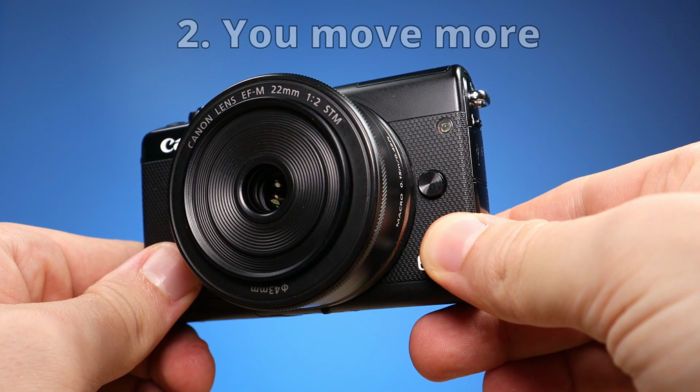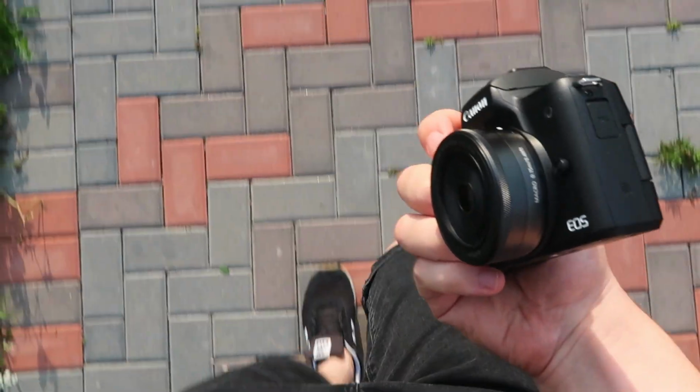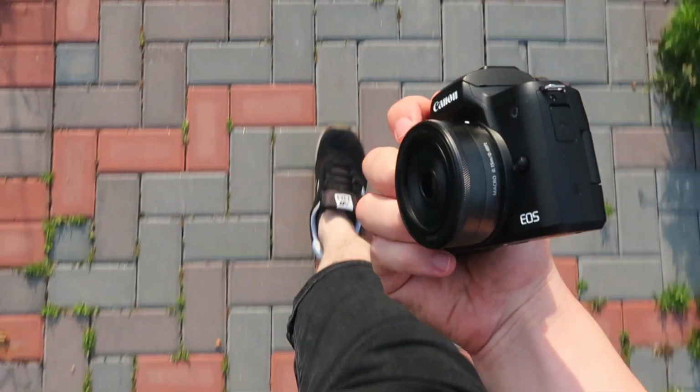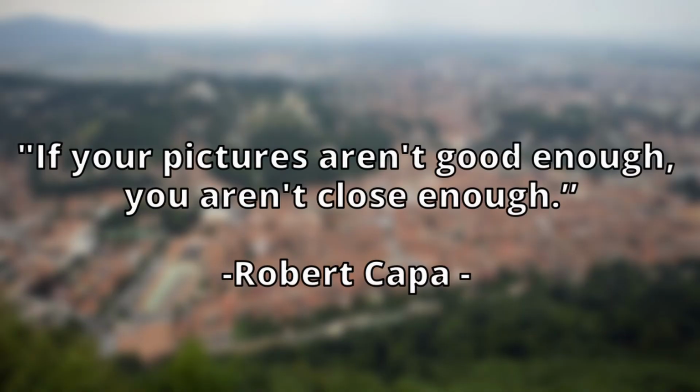Second reason, it makes you move more. An important phenomenon happens when you don't have the ability to zoom in. You must use your legs and physically get closer to your subject. Closeness creates intimacy. You get to know your subject more, you see more details, and oftentimes you will appreciate your subject more. Zooming with a telephoto lens keeps you distant, maybe even a bit ignorant. I'm not saying that you can't take great shots with the telephoto zoom lens, but closeness brings more to the table. Robert Capa knew something when he was saying, if your pictures aren't good enough, you aren't close enough.